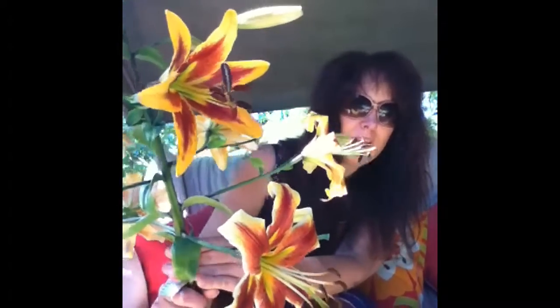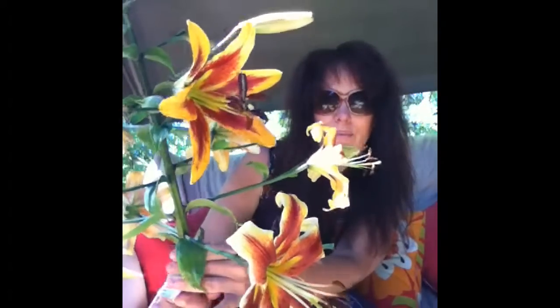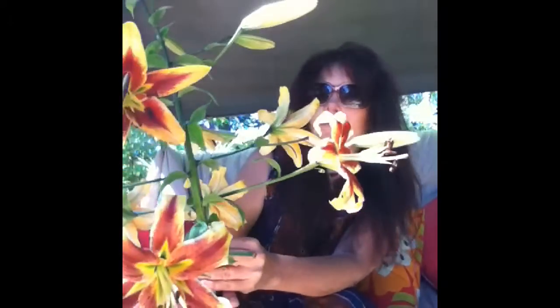But look at this thing. I mean, this is just the tip of this stalk. The stalk is about 10 to 12 feet tall, and I have three bulbs. So I've got three of these huge stalks out there, and they're incredibly fragrant. And I can't remember the name.